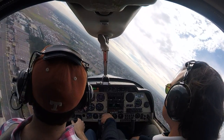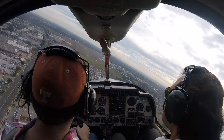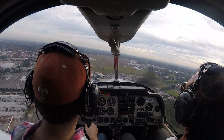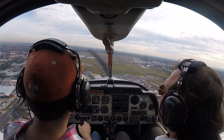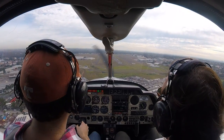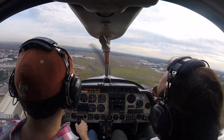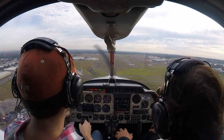Clear 1131, cleared visual approach number 1, runway right. Number 1, 1131. Thanks, Bankstown Tower. Tango is 1600 prospect, inbound with Foxtrot. Romeo Tango, Bankstown Tower, join downwind runway 29 right, maintain 1500. Join downwind runway 29 right, maintain 1500.